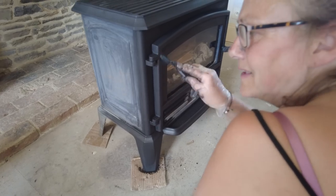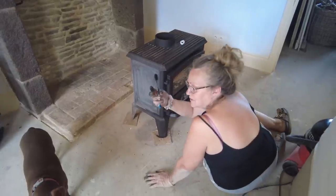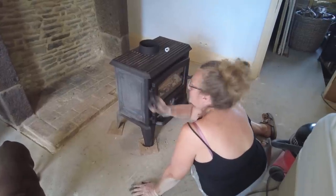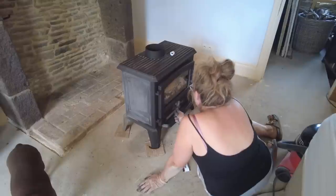No, it was in like, you know, the Brasso. You know, you get the silver cleaner. It was like in a little tub like that. Oh, right, yeah. But I use a toothbrush. Yeah, it's better with a toothbrush, isn't it? But that's going to look lovely when that's in.